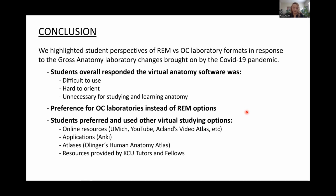And compared to the provided anatomy software that KCU gave them, students really preferred and used other virtual studying options. And those included a variety of online resources. Again, University of Michigan, YouTube, and Ackland's were some of the highest. Different apps, which again, Complete Anatomy, Essential Anatomy, and Anki was another one that students really used. Atlases, mainly Olinger's Human Anatomy Atlas, but also some students responding that they use Netters, and then resources that were provided by the KCU tutors and the fellows. So this study aids our institution in providing feedback from students who actually utilize the virtual anatomy software and how remote gross anatomy lab experiences can be further improved upon in the future.